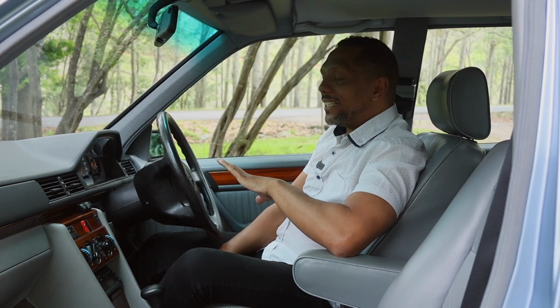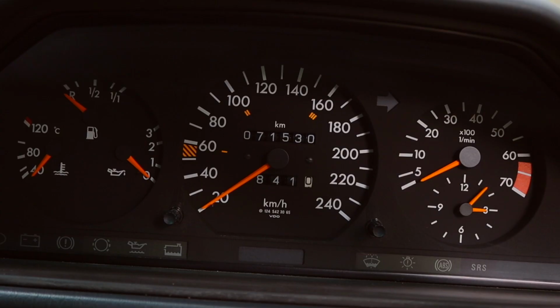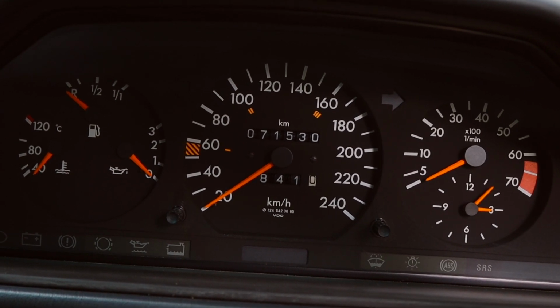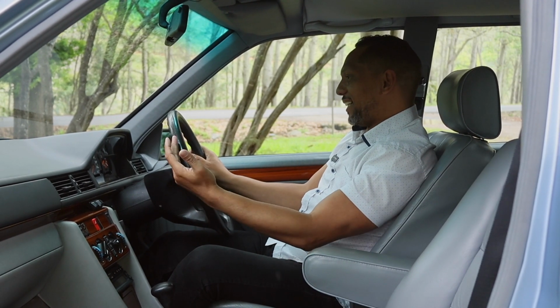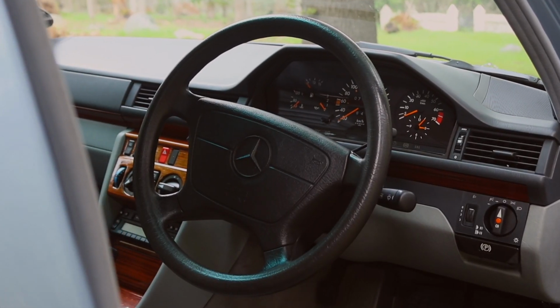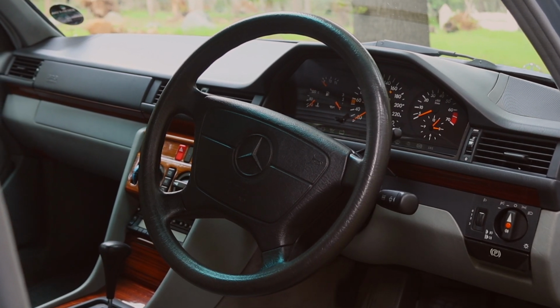The dashboard on here is typical Mercedes-Benz, but timeless because it's very similar to what Merc is using these days, even when it's digital. This over here, of course, is the steering wheel, and weirdly enough, it feels like the left side is closer towards you. I'm not sure if this is a Mercedes-Benz thing of the era or just something with this car, but we'd love to hear from you guys what your thoughts are.